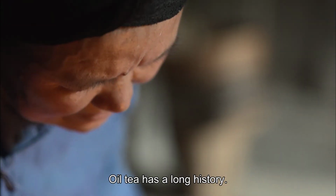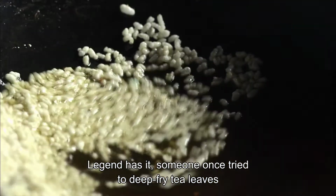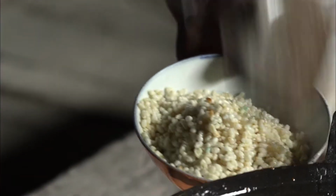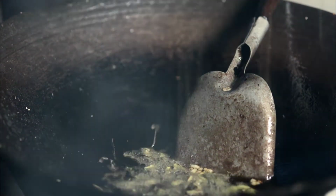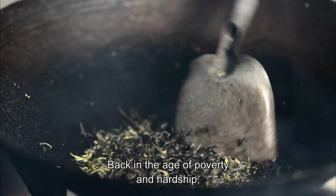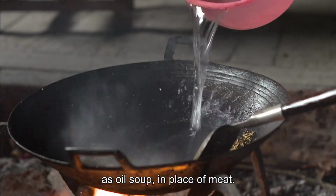Oil tea has a long history. Legend has it, someone once tried to deep-fry tea leaves and then cook them in soup to treat illnesses brought on by humid heat in the body. Back in the age of poverty and hardship, tea was once part of New Year's Eve dinner as oil soup in place of meat.